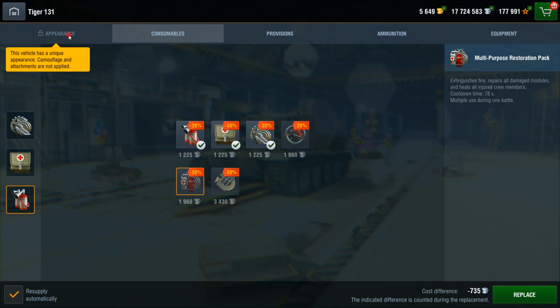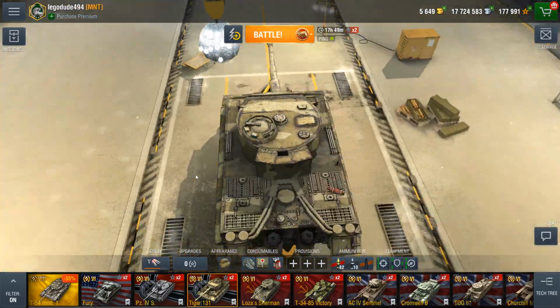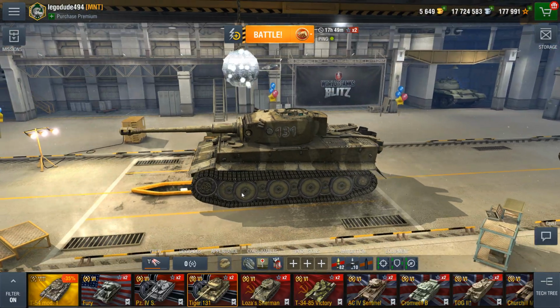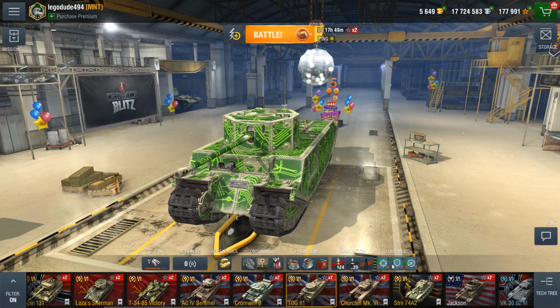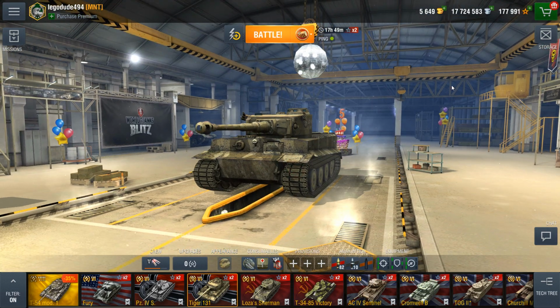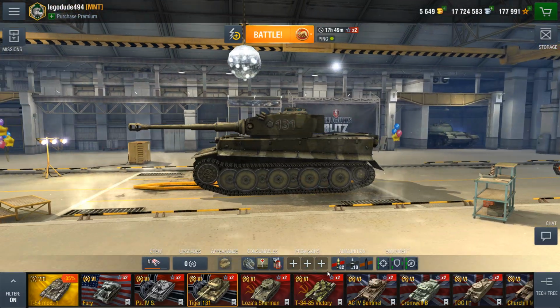You can't change the appearance because it has the unique camo pattern on it, so you can't change the camo on it, nor can you add any sort of effects onto it, such as attachments, which there aren't any for the TOG, but for very few tanks there are attachments, so there isn't that. Let's open the final container. 3 credit boosts, yay. So yeah, there's that.